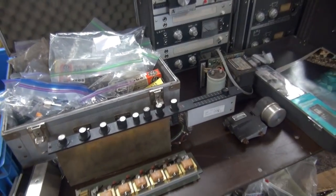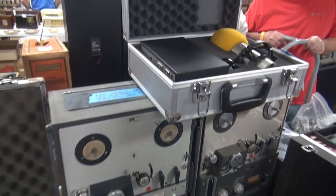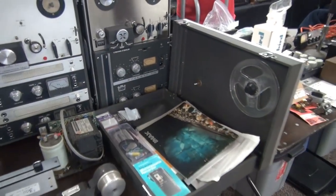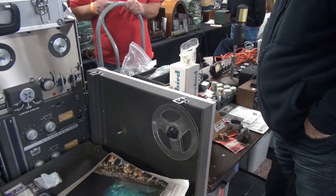The tube with 12AX7, $300. Our best offer. Look, just shooting. It works, man. Works perfect. Is that yours? Yeah. Okay. Get a different angle.